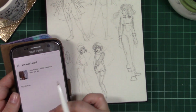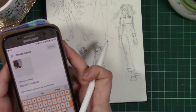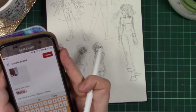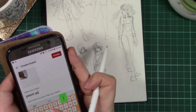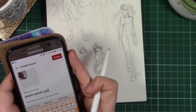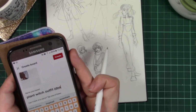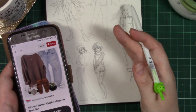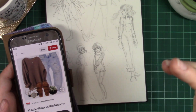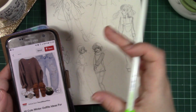Which I am going to do now. I'm going to create a board and I'm going to put plant witch outfit ideas. So then I can always go back to this and I can always click back and go, this is what I would use to be inspired by Marie.